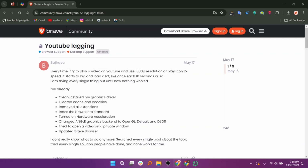Clearing cache and cookies can help remove temporary data that might be slowing down your browsing experience. Sometimes browser extensions can interfere with video playback. Try disabling or removing extensions that you don't need. Resetting your browser to its default settings can resolve issues caused by settings changes or conflicts.